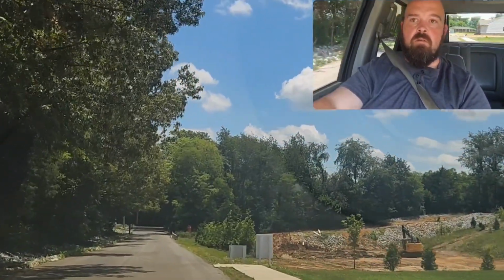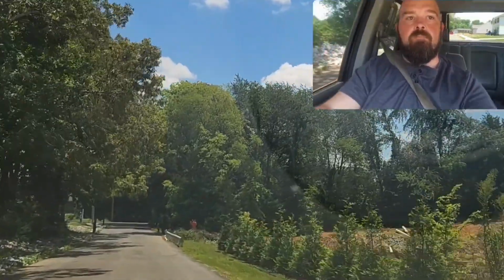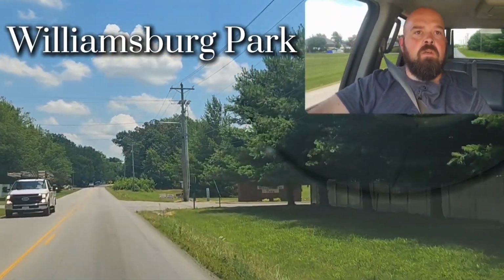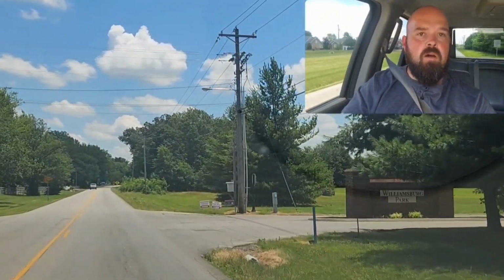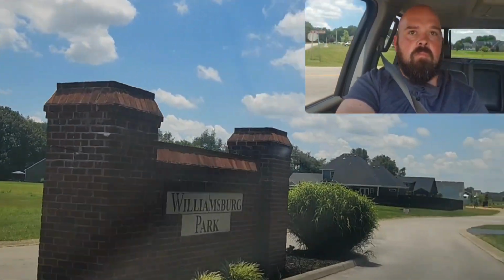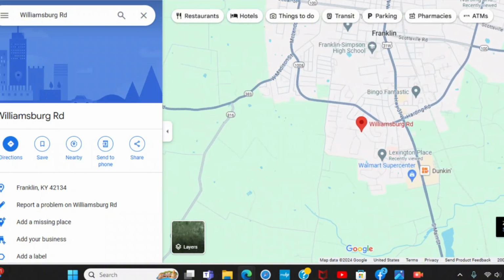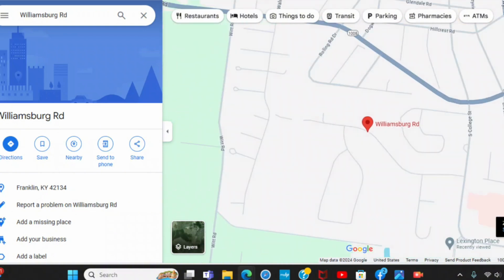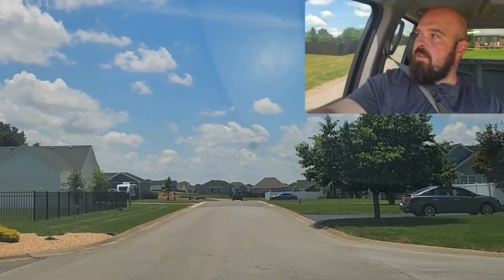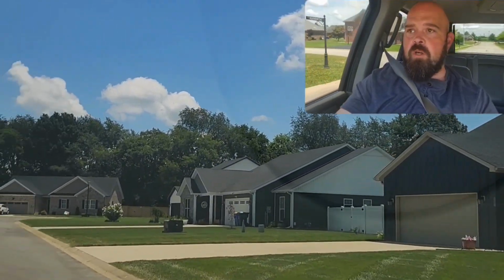All right, guys, so next up we're going to check out Williamsburg Park. Now we are at Williamsburg Park subdivision, pulling in right now. Okay, this is a nice one. This is a good subdivision, and this is a little bit more established neighborhood, and it's really nice, y'all. This is a great little area. I really like how they have done the houses. A lot of them are unique, like this one's got the wood shutters and all that stuff.